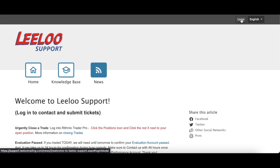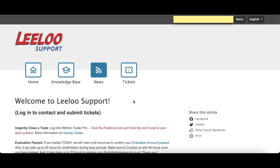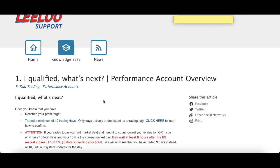When you click on this, it will bring up this box, and it just asks for your Rithmic user ID and your Rithmic password. This is the exact same credentials you use for Rithmic to log into R Trader. Once you do this, it will log you into their system, and from there you can submit your ticket. Once you're logged in, you will now see this tickets button. You click on that and go there. I'm not going to show it just because it actually shows my open ticket with all my account information on it. But that's where you would submit your ticket with those 7 items from the other list. And then you basically sit and wait. So I submitted mine on Wednesday morning.